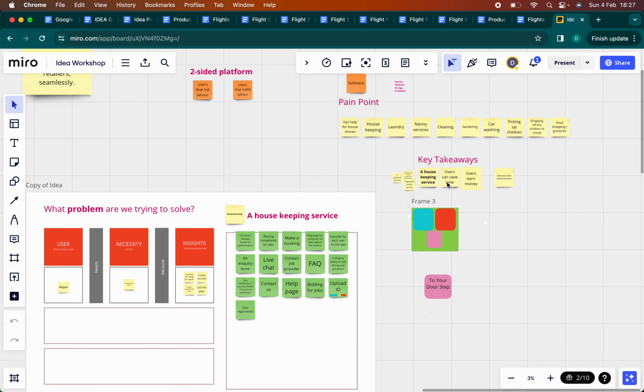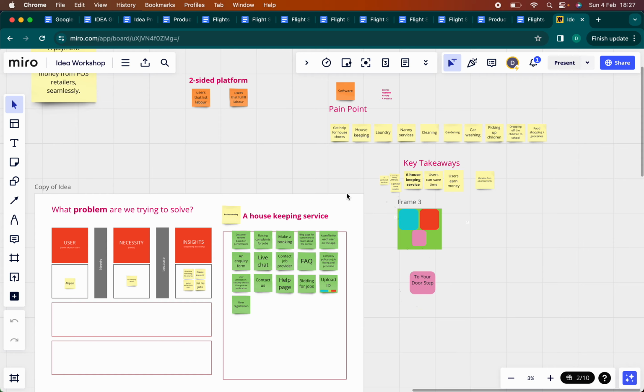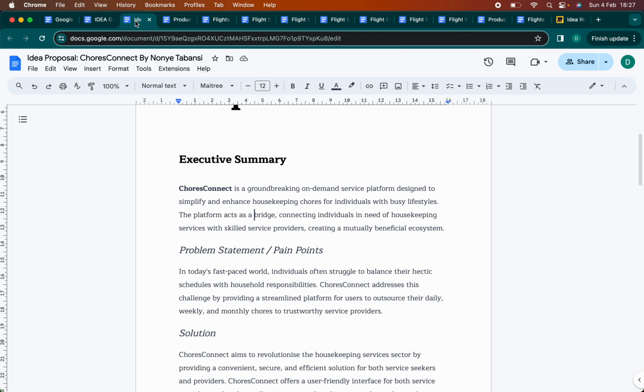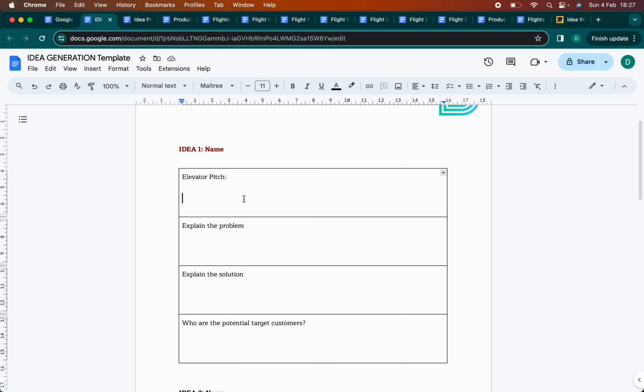And so we had the ideas here. And so you can see, I don't really need Miro to do this. Miro was just a way to visualize it. I don't really need Miro. I could have done all of this in this template.